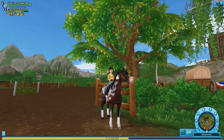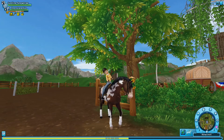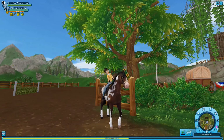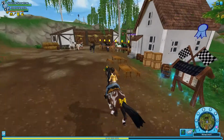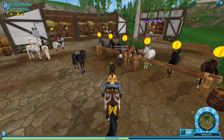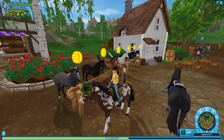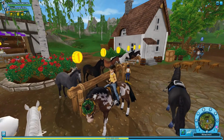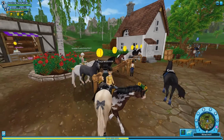And you can choose from a gray, a bay, and a seal brown, and you can get each of them for 850 star coins. And that's pretty much all I have to say, so let's go ahead and check them out. I'm already here at Marley's, and here are all of them except for the one in the app. I did not buy any the first time because I did not have enough money, but luckily I got a ton of star coins, and now I'm able to buy them.